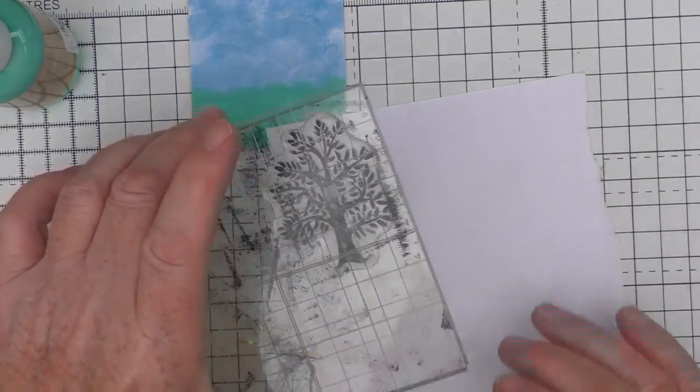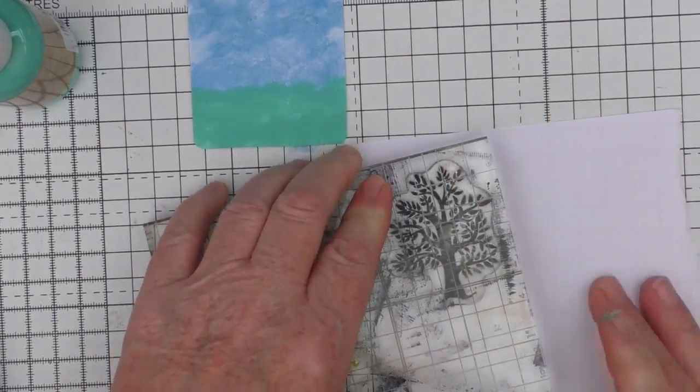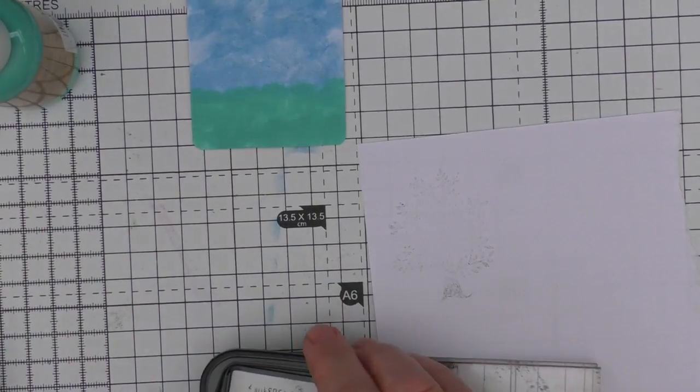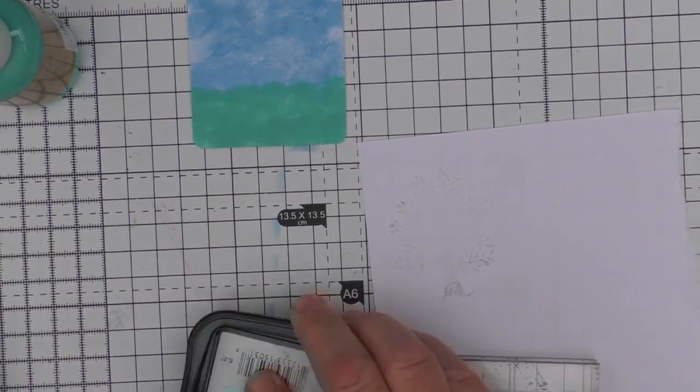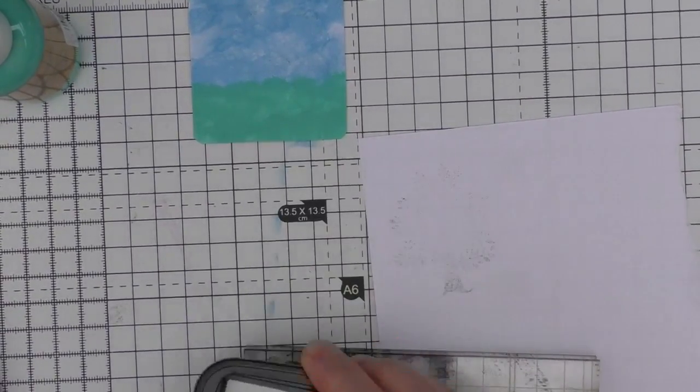And of course nothing's wasted, so that will find itself in something else at some future point. And you'll see there that it was very pale, so I realised that I'd have to apply a bit more pressure just to try and get the ink onto it.